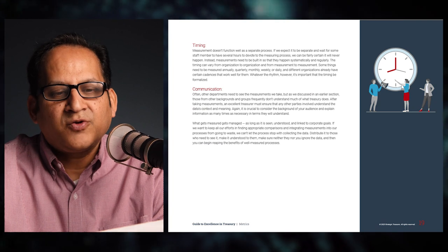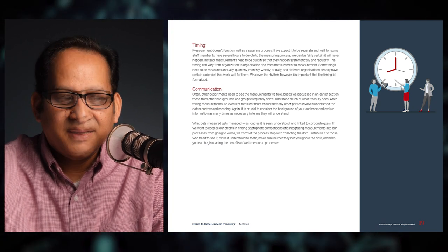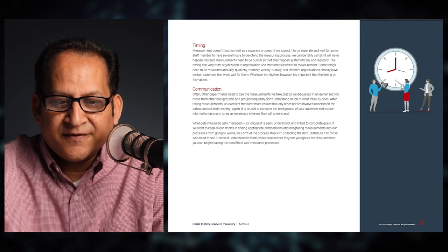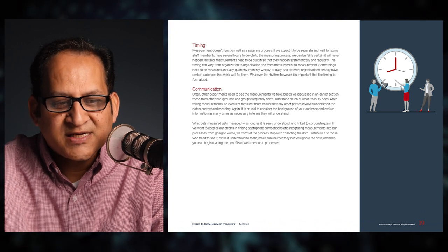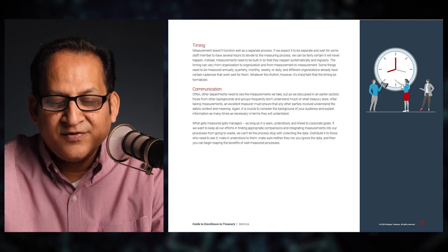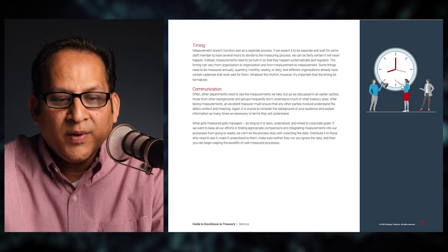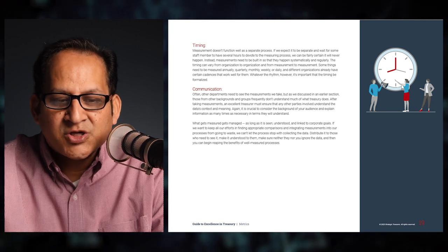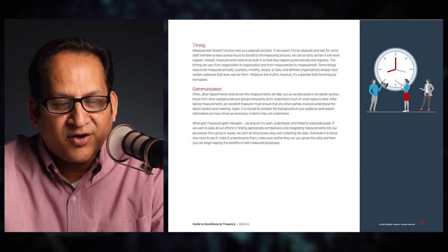The next tip on how to measure is timing. Measurement doesn't function as well as a separate process. If we expect it to be separate and wait for some staff member to have several hours to devote to the measuring process, we can be fairly certain it will never happen. Instead, measurements need to be built in so that they happen systematically and regularly.